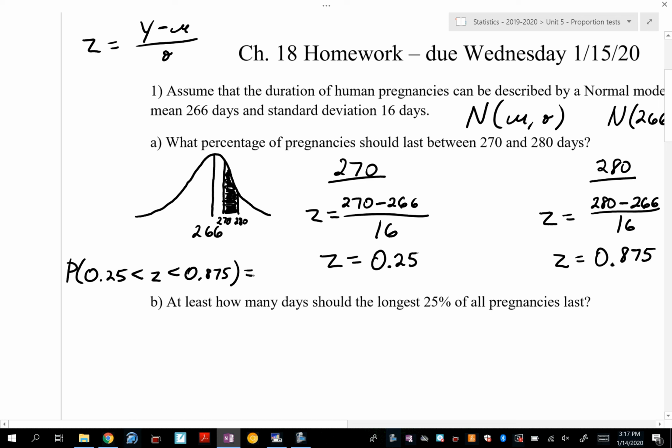That's technically the notation for the answer. All right, so the computer will tell us what that is. All right, and I'll have the Chromebooks for tomorrow if you need them.